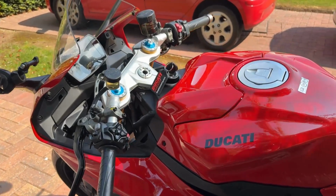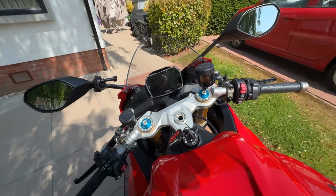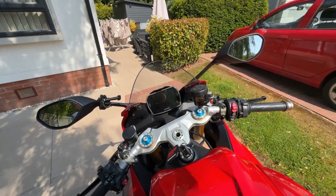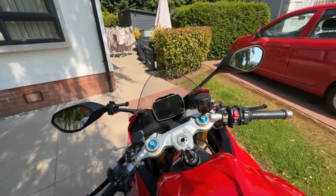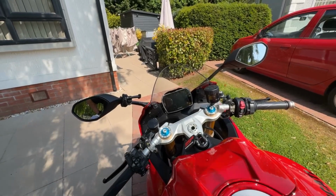The bars are quite wide. To be fair, they're quite wider than I thought. The position when you ride it, I'll do some when I'm on it, and I'll show you. You can get quite a grip on it, so you don't have a great amount of weight on your wrists, as I thought you would.